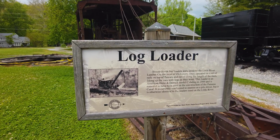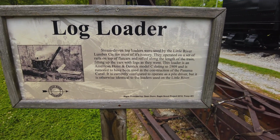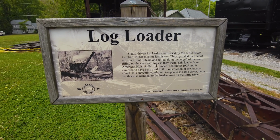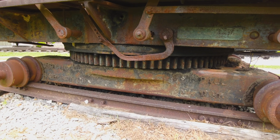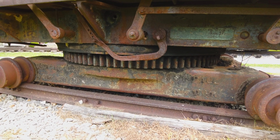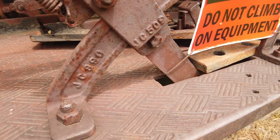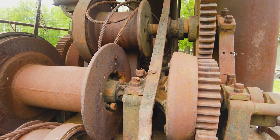All right, so here it is. So it says it's a log loader. Steam-driven log loaders were used by the Little River Lumber Company for most of its history. They operated on a set of rails on top of flat cars and rolled along the length of the train, filling up the cars with logs as they went. Look at this. Look what man created.